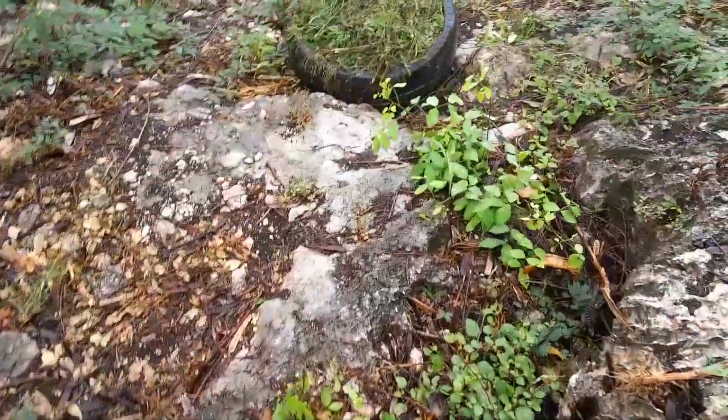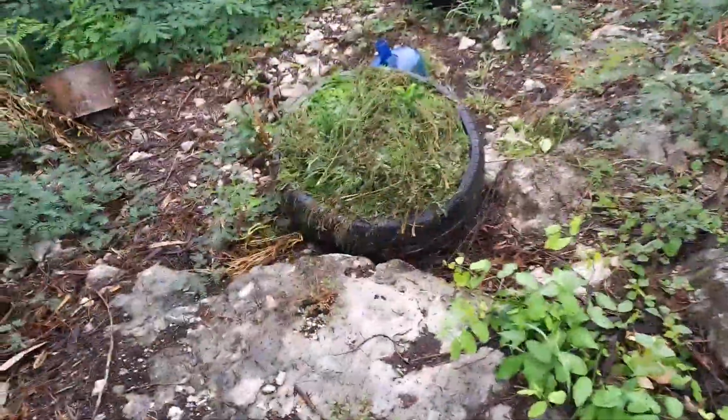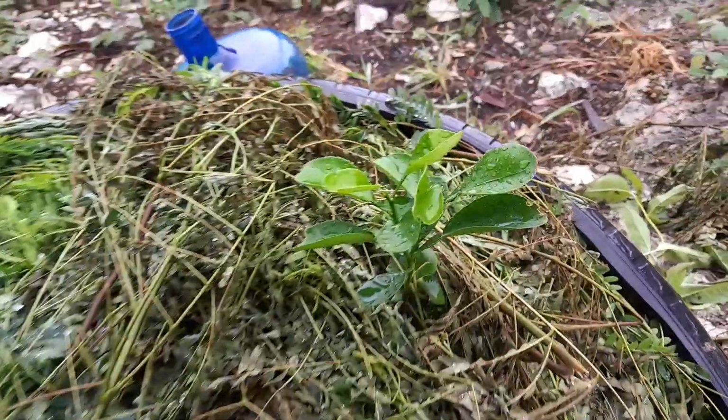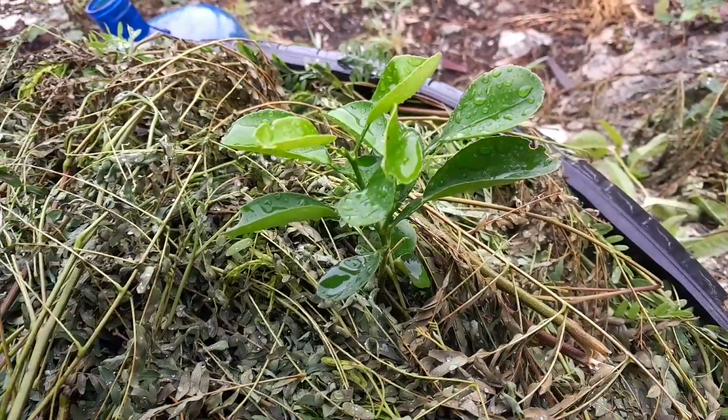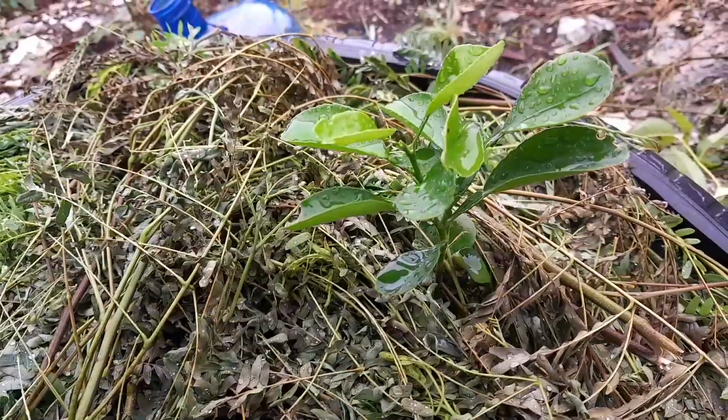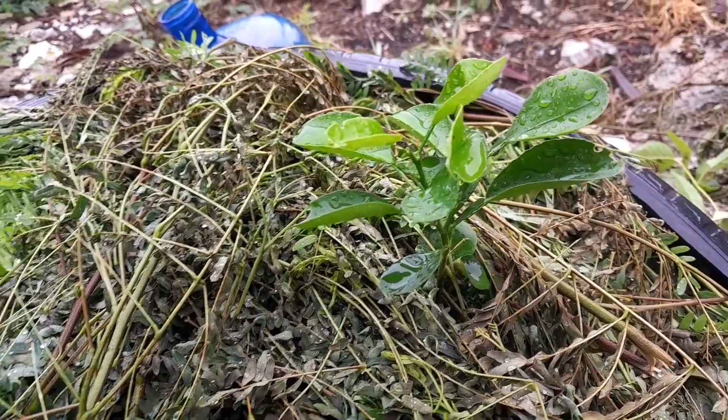Now going down the rock face here, I have Miss Taylor from Montego Bay. She gave me two. These are tangerine trees, and I planted them here. They look good. I'm hoping to have a tangerine tree or two right here soon.